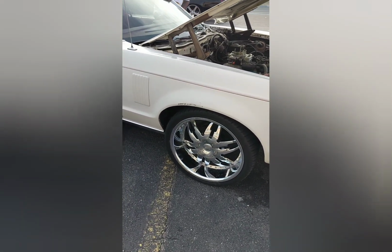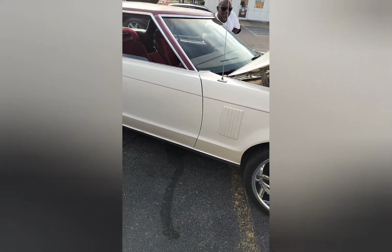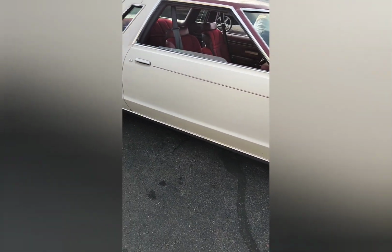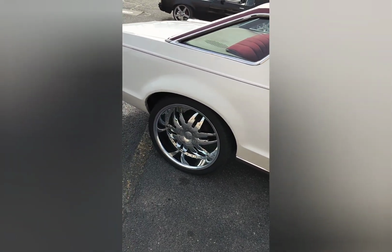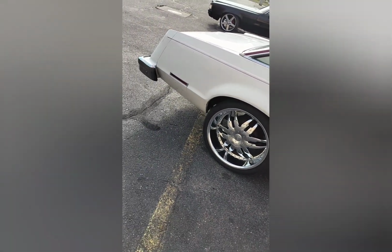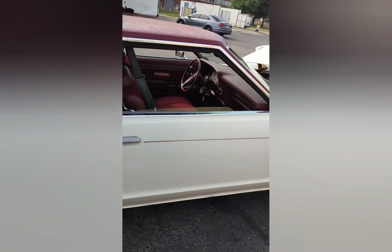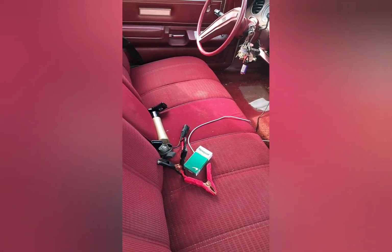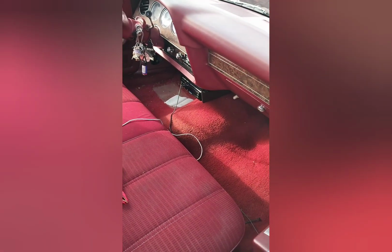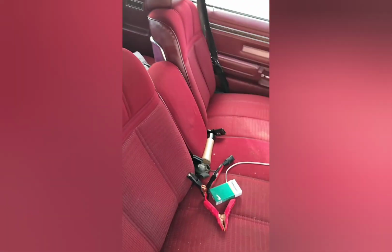Yeah, Jay, how long you say you had it? Since October last year. He had it since October last year. T-Bird, y'all. He got it all original. He's got a few upgrades he's gonna do to it. He's gonna put a console with two cup holders.